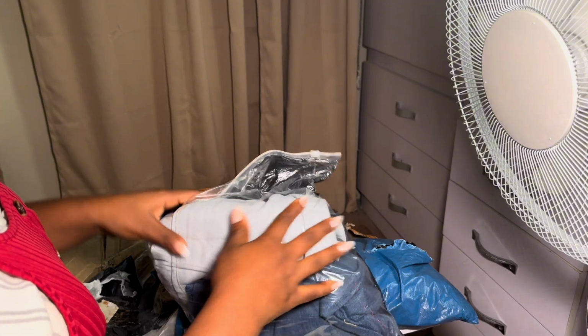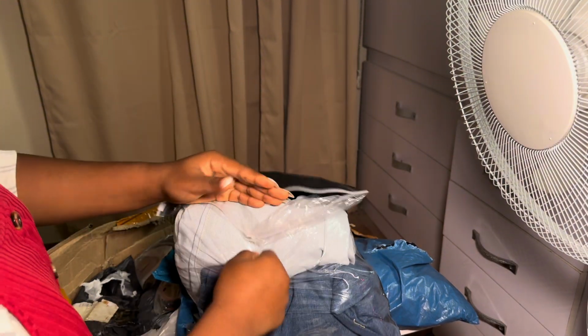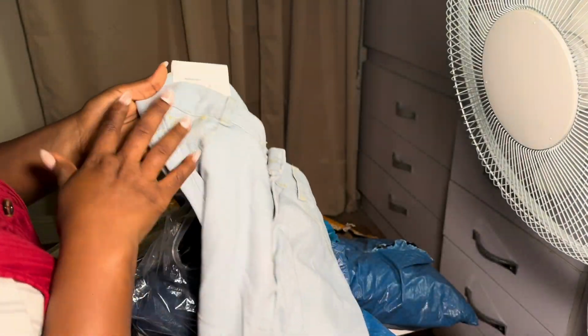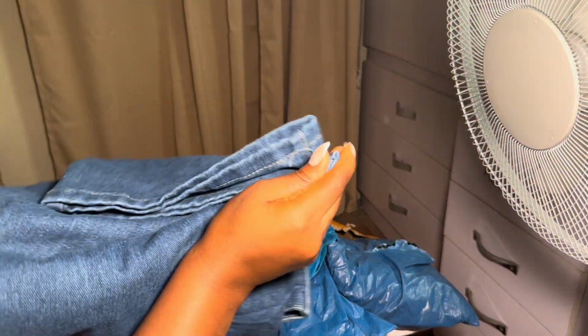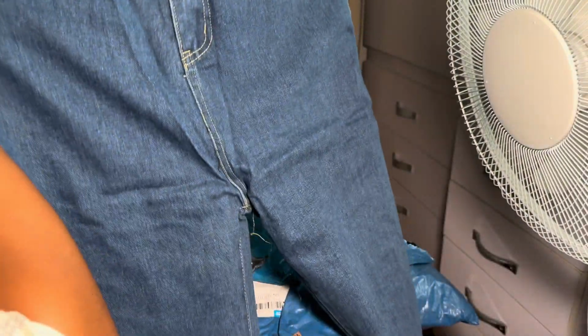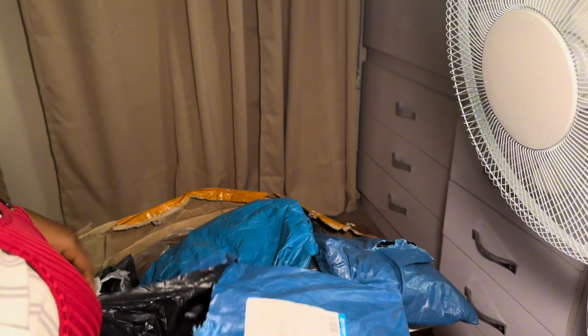So these are jean trousers. So I got this color. And I got this other color. I haven't tried them on. I just hope they fit properly.